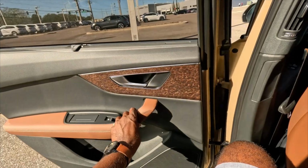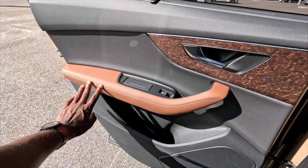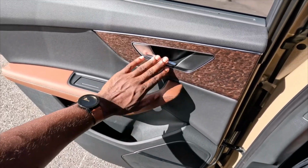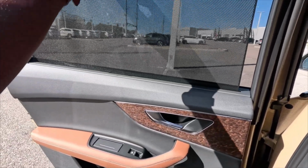Same beautiful door cards, as you guys will see, soft touches, all right, with the Okapi Brown and the white stitching, the Bang & Olufsen sound system speaker here, the wood trim, aluminum for the door handle, and then we do have the privacy shade here as well to tuck right into there.